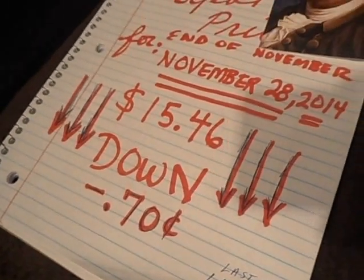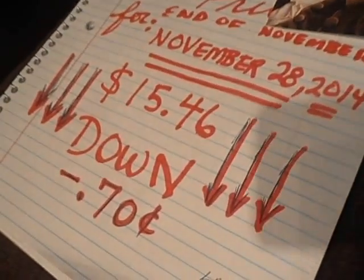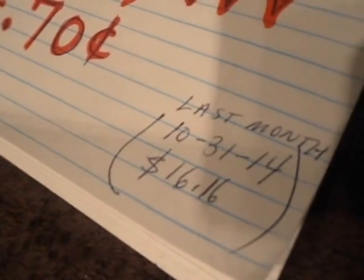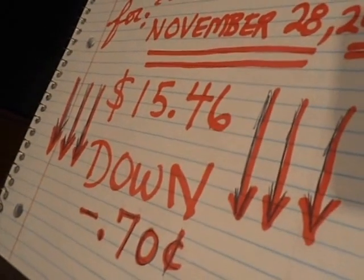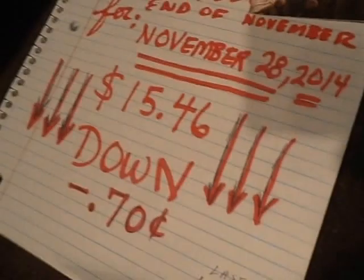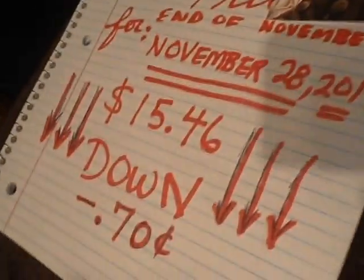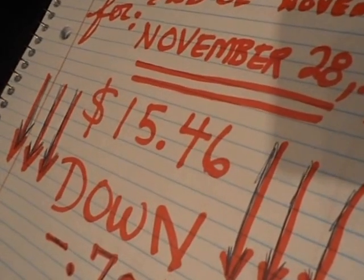The price of silver for November, ending November 28th, 2014, $15.46. Down 70 cents from last month. Last month we ended on October the 31st, 2014 at 16.16. This month 15.46. Something about the sixes there. That was the silver spot price. So, you know what? 15.46, thrilled to death.